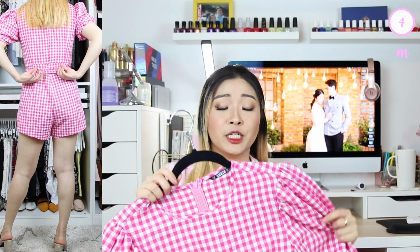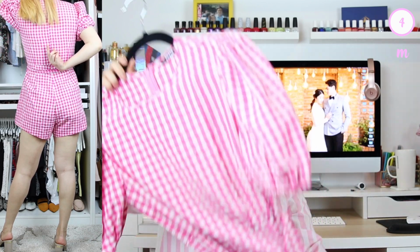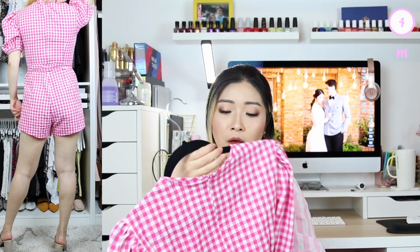Like I mentioned, this material is not stretchy, and this romper is actually quite fitted, so it does have a zipper down the back. It has a belt to tie in the waist, but you can remove that and just fit it with any belt of your choice.